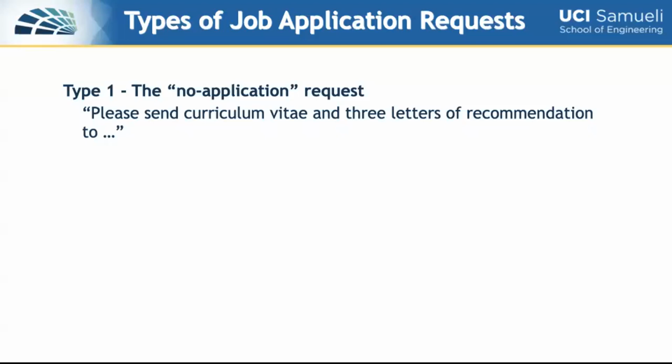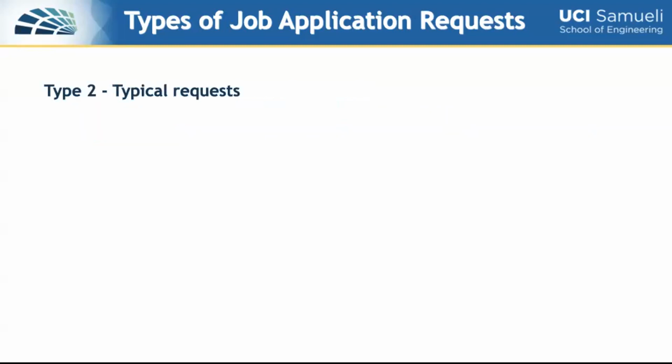When you begin looking for a job, you'll find a variety of different job application requests, and universities will post these. Some of these are kind of like no application requests, where they'll ask you to send a CV and 3 letters of recommendation to a specific place. For the most part, you'll get typical requests.